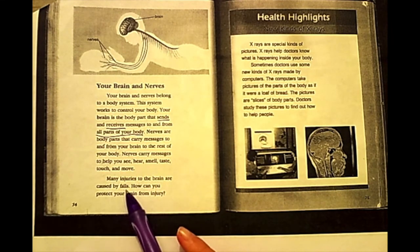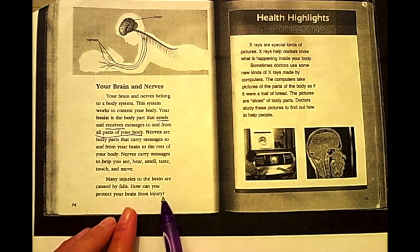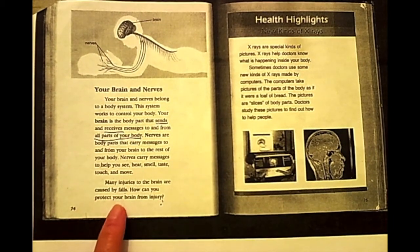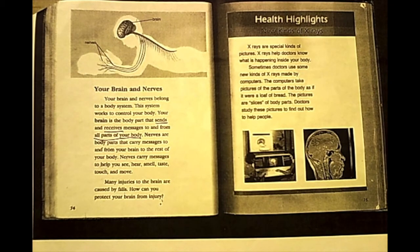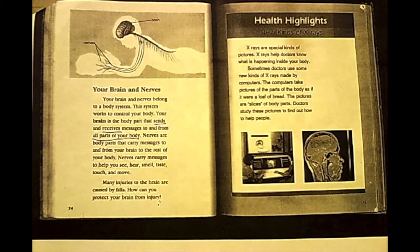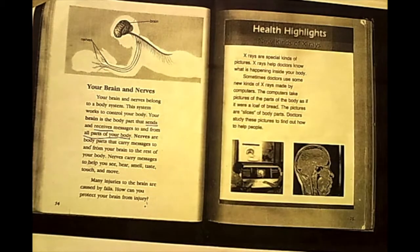Many injuries to the brain are caused by falls. How can you protect your brain from injury? That's why it is so important to always wear a helmet when you are on anything that has wheels, a bike, a scooter, a skateboard, all of those things, because you only have one brain and one head, and it's super important to protect it any way that you can. So, helmets are great. People that are on motorcycles wear helmets as well. So, anything to protect your brain and your spine is what you need to wear.